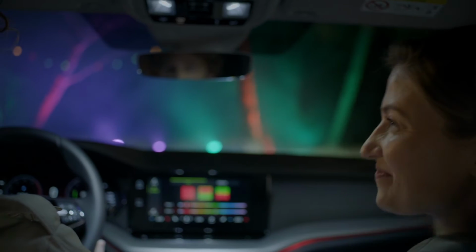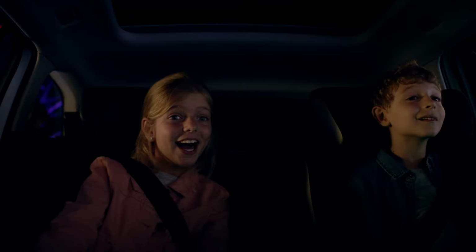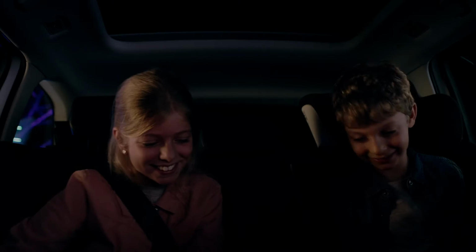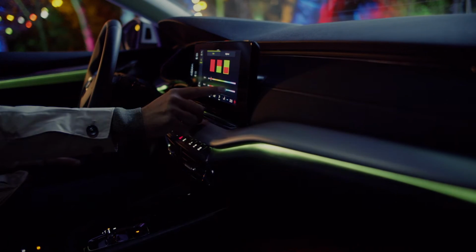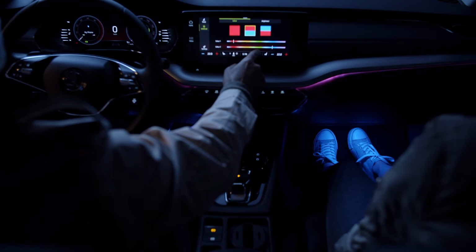With the ambient lighting, you can choose from up to 36 different colors for your dashboard, legroom, side doors, and even the floor at the back seats. Ambient lighting, another clever feature to make your life just fine.